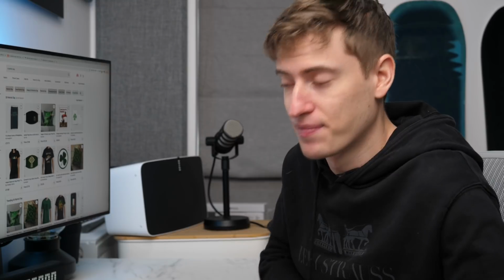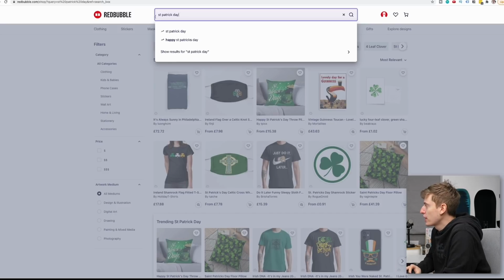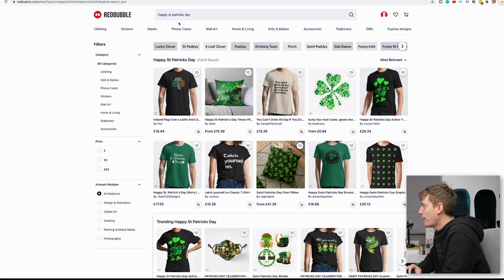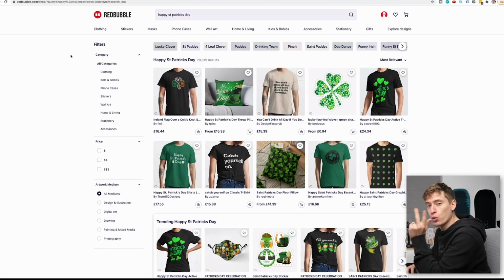So let's go and start with Redbubble for some St. Patrick's Day designs. So starting with the first one, St. Patrick's Day, right? This keyword is trending, and we're just going to quickly talk about keywords. So St. Patrick's Day is trending. It's got the trending line on it. St. Paddy's is also trending. It's got the trending line on it. And Happy St. Patrick's Day is also trending. So those are three keywords that are relevant. They wouldn't be considered tag spamming or anything like that. They're brilliant and they're all trending.